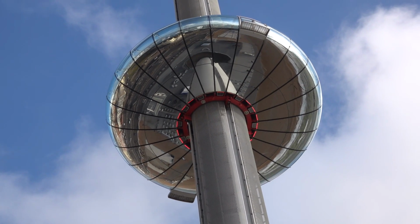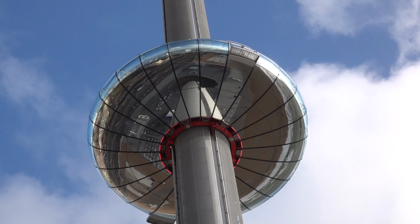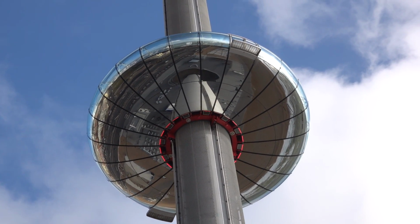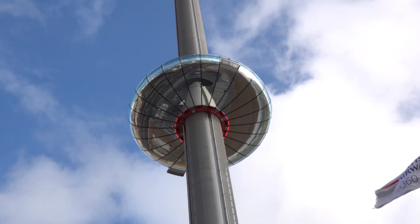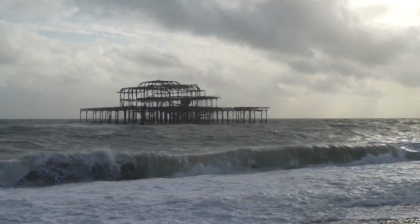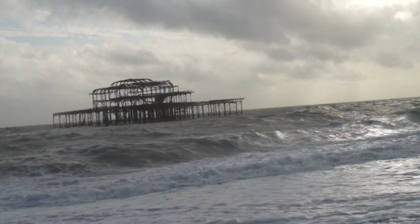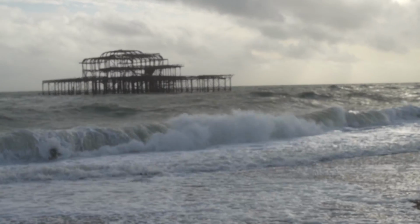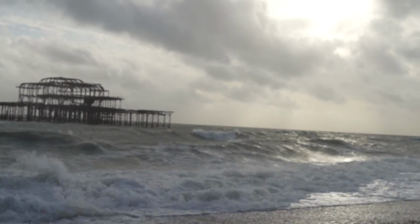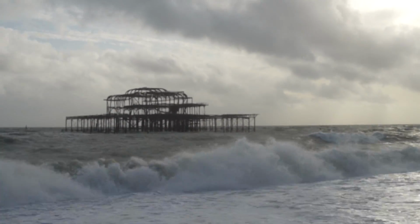Which I wasn't really bothered about, but there was police everywhere and things like that. So I sort of took a wide berth there and walked past the i360, which was going up and down constantly. Back down on the beach, a little bit closer to the pier, just to try and get a few shots of that. But unfortunately, there was so much spray in there because it was so windy, and it was an onshore wind. It was just evil. I'm thinking it was about 30 miles an hour, something like that.